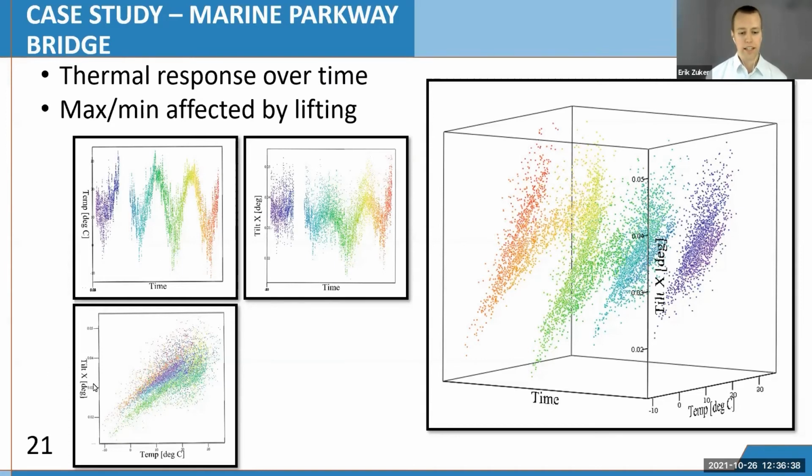And the bottom plot is the tilt versus temperature, which shows that clean linear regime of response from the sensor itself. We could determine that if we went outside this regime in any significant way, we'd have a change in behavior outside of the thermal response.